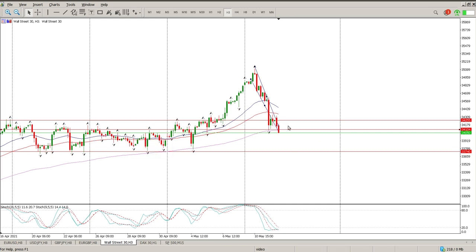Volumes are low at the moment, so not much support coming off this here. But as soon as Europe starts opening up, I suspect we'll see some value buyers coming in here. This is the floor as far as I'm concerned, which is 33,740. Break and retest of that area, that's going to validate the move to the downside. So at the moment, we're back in an area of support, lots of support here. I suspect we get some value buyers coming in.